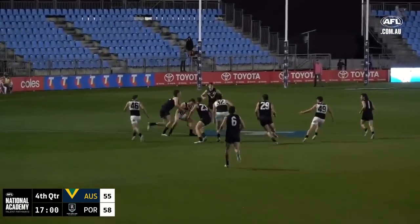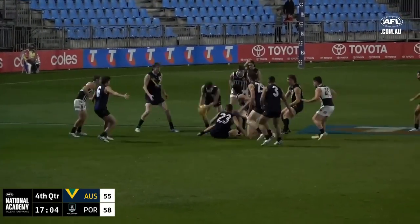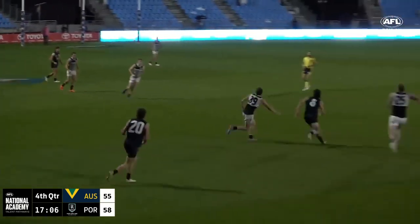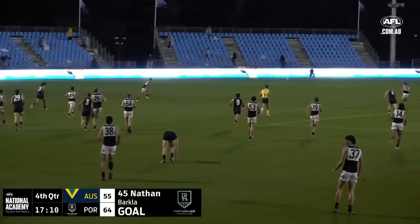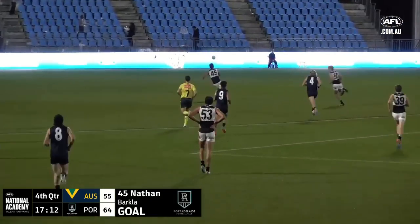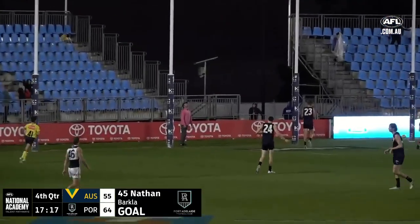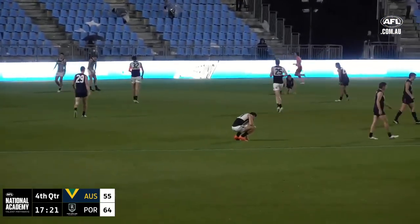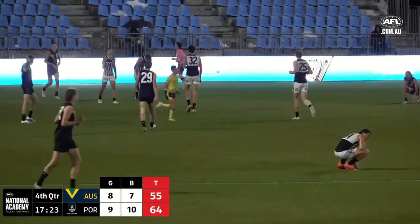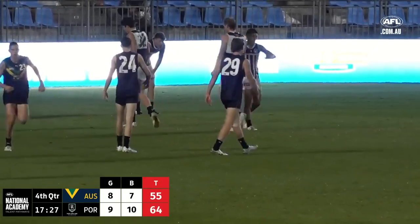As the ball goes towards half forward, slip through the hands of Scully. Ball forced back out of D50 by Will Patton. Hayes again has been very good today. Look at the space here available for Barkler. Kicks one in the third and has one in the last. A much needed goal for Port Adelaide. Nathan Barkler has 2. And it's a 9-point ball game once more.